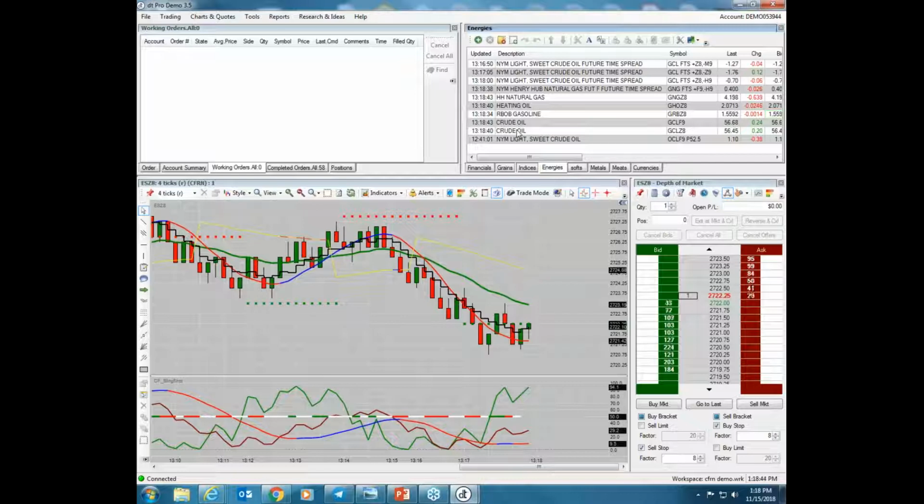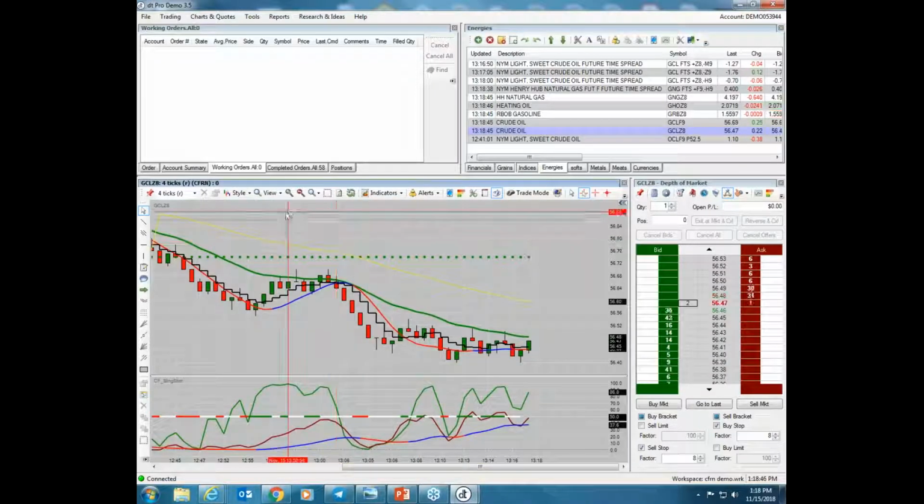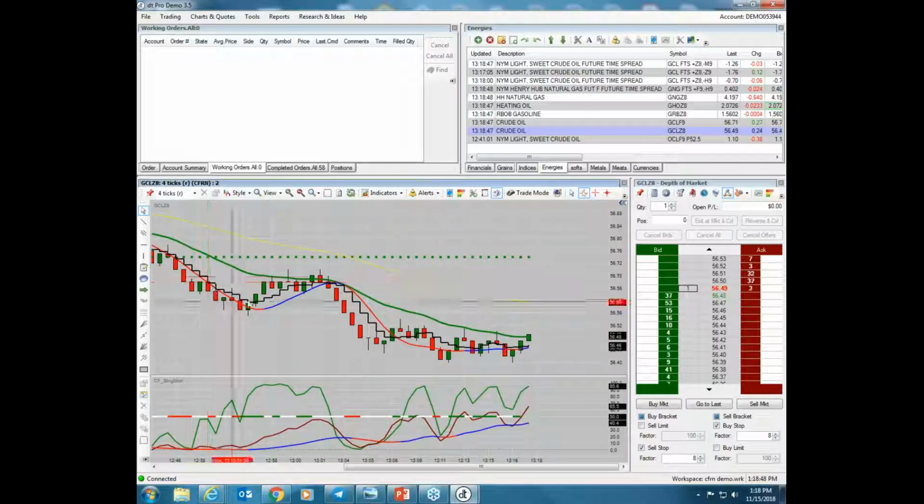So I'm going to go to the crude oil, December crude. At first glance, we are making some lower lows, so that's good if we're looking for opportunities to get short.